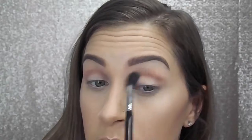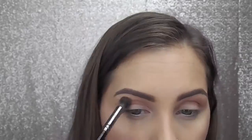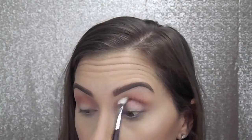Next, I'm taking a fluffy brush and the shade Innocent, and this is going to be my transition shade. I'm going to put this above the crease and blend it up, and then I'm also going to go in with a more dense brush just to make it a little bit darker, but using the same shade. Now I'm taking the shade No Filter and going right in my crease, and I'm using my favorite crease brush, and it's by Morphe. It's the M433. This is the perfect crease brush in my opinion because it gets right in the crease and it also blends it up a little bit so there's no harsh lines.